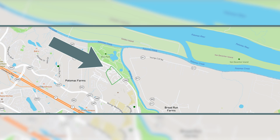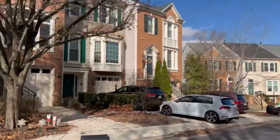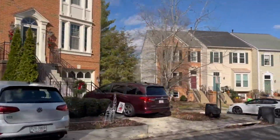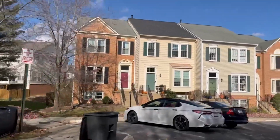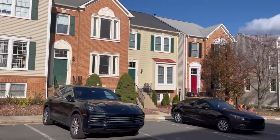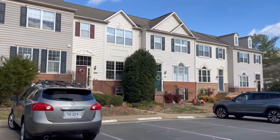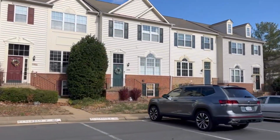Located between Route 7 and the Potomac River, it gets its name due to its close proximity to the nearby satellite campus of George Washington University. Built between 1995 and 1997, Riverside Village is a community of about 160 townhomes, ranging from about 1,600 square feet up to 2,300 square feet on 3 levels.